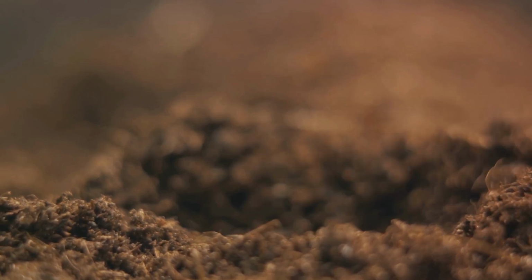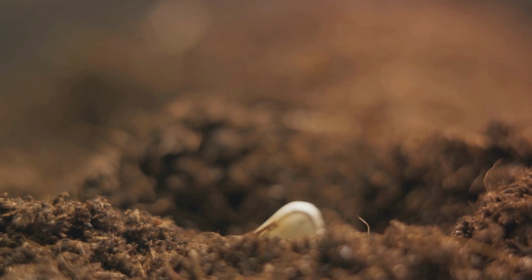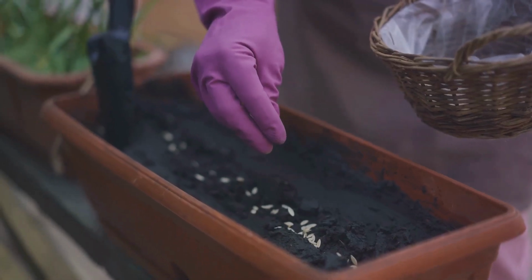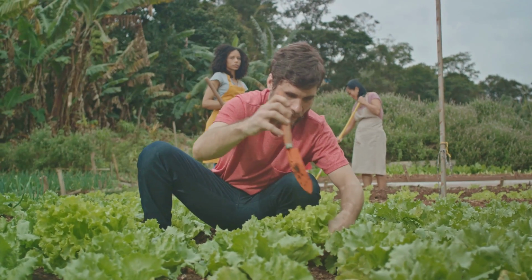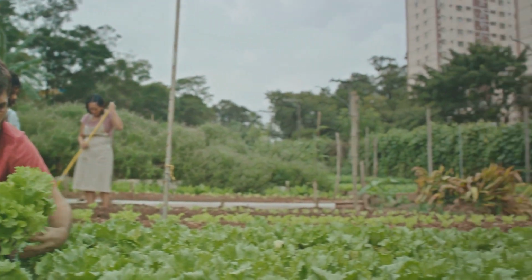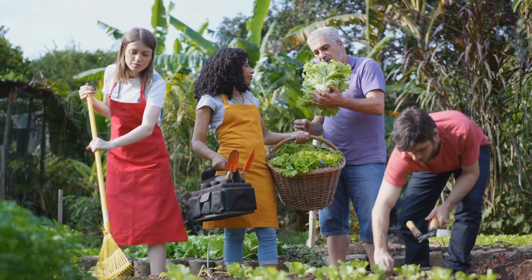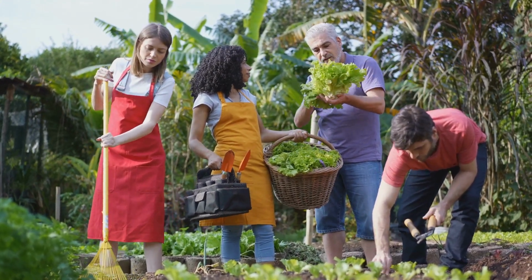Moreover, heirlooms can be saved and shared year after year. By saving the seeds of your best plants, you become a steward of these genetic gems, ensuring their survival for future generations. And by sharing these seeds with others, you contribute to a vibrant community of gardeners, all united by a shared love for these living heirlooms.